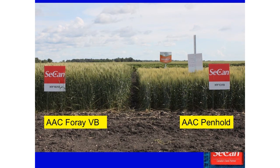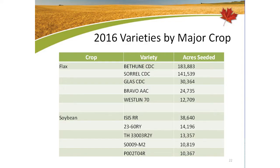Just moving along, in closing, moving to the next slide, just a word about soybeans. This is the crop insurance information on soybeans, showing the top 5 varieties growing in Saskatchewan. You can do this in Manitoba also. It gives you a smaller list of varieties that people are actually growing. It's interesting that the top variety, Isis RR, is actually a Roundup Ready 1 variety, and it's not even found in the Saskatchewan Seed Guide.